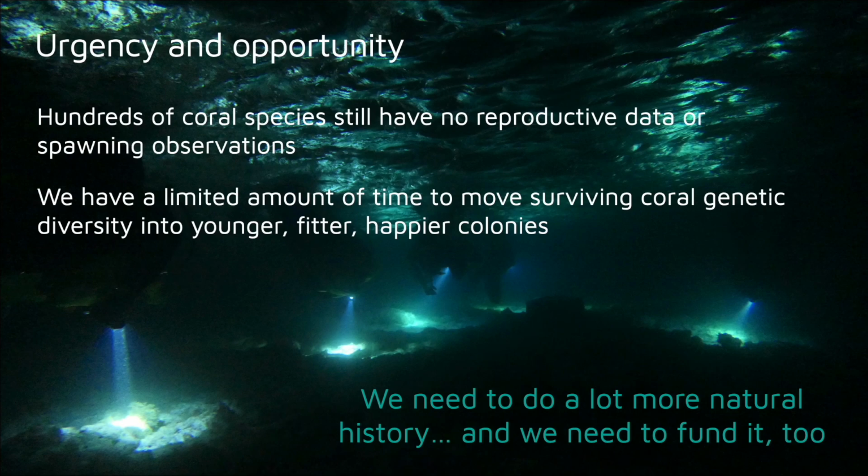There are still hundreds of coral species with absolutely no reproductive data at all and no spawning observations. And we also have a really limited amount of time to get the coral genetic diversity left on Earth into younger and fitter and happier colonies. We're missing basically 30 or 50 years of juveniles. And so all the old colonies that are getting hit by disease and senescing, we have to get their genes into younger corals as quickly as we can.